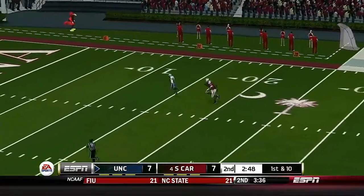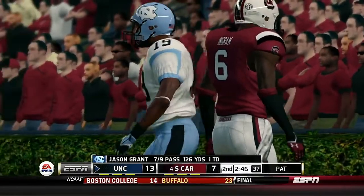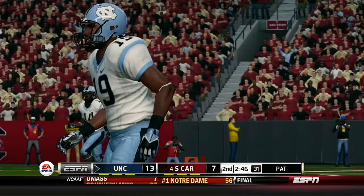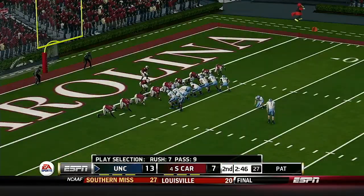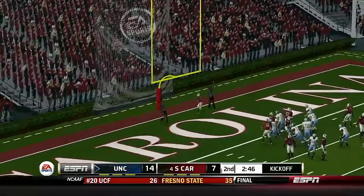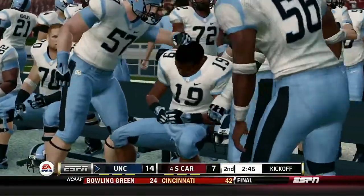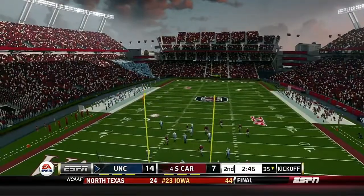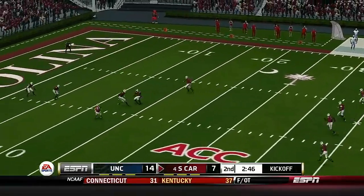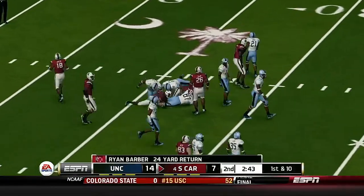Airing it out long. And got him. Touchdown. He hits the PAT. Everyone's all lined up and ready for the kickoff. He's to the 20. And he's tackled at the 26.